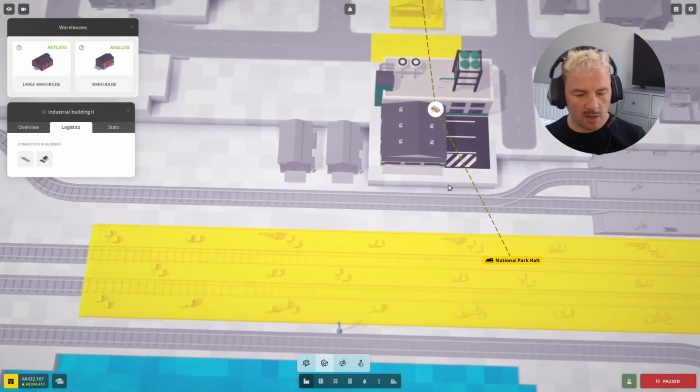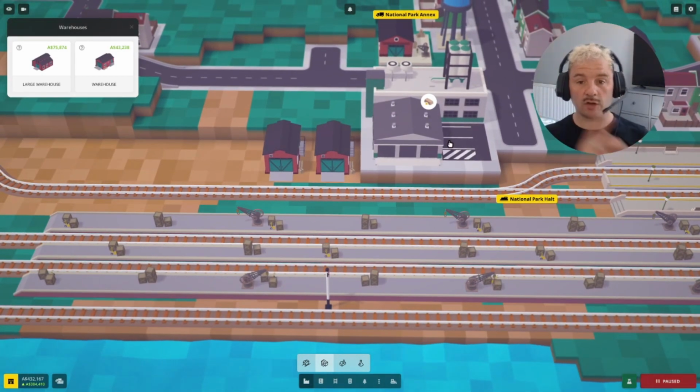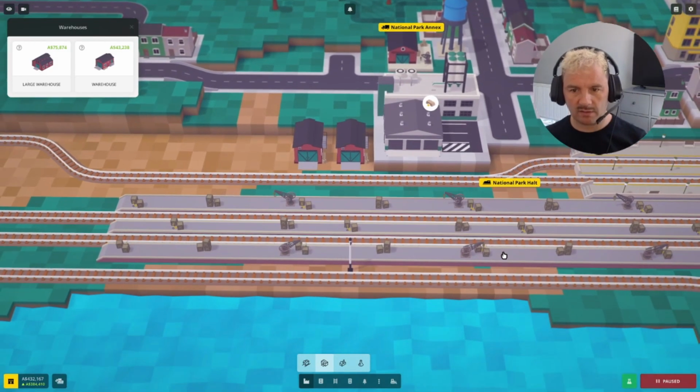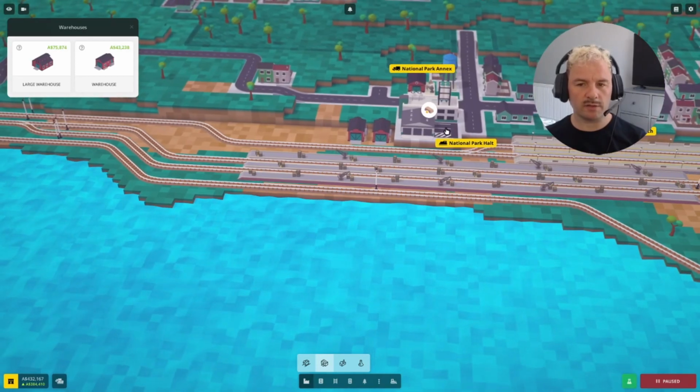What I don't normally like is trains dropping straight into businesses. I like to always have a truck, even if it's just a little quick one, just one little truck going back and forwards, back and forwards. But in this case, I don't think I can stop it. The game has built this here, and I've put the rail yard right there.